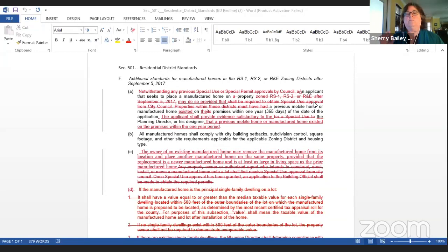So we're removing, for those areas where there is an existing manufactured home, the requirement that a special use is necessary before that can occur. What will go into effect instead of that is that the applicant can replace an existing manufactured home with a home that is as large as the existing one or is newer than the existing manufactured home. The second major change that we had was the requirement.